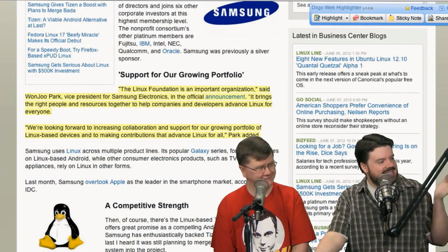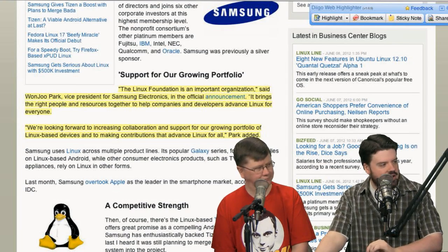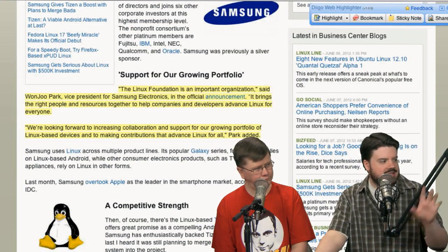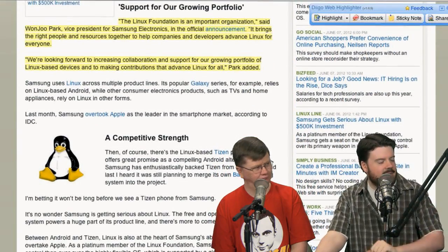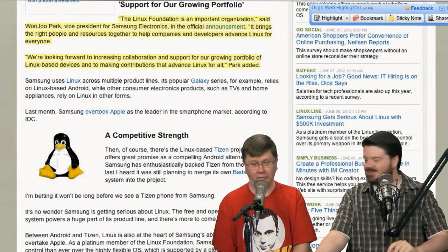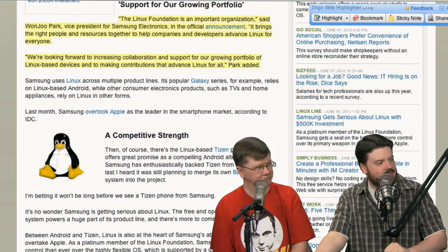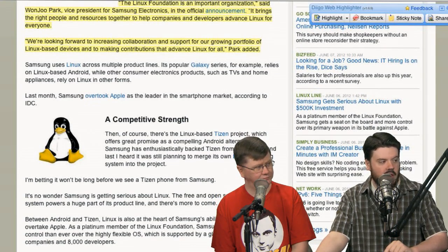This is Wanju Park, the vice president of Samsung Electronics, and in the official announcement, he said it brings the right people and right resources together to help companies and developers advance Linux for everyone. I bet he had more of an accent than I just. Perhaps, but I definitely agree with this point. He said, we're looking forward to increasing collaboration and support for our growing portfolio of Linux-based devices and making contributions that advance Linux for all. Nice. Well, thank you. Speaking as a community member, that's awesome.